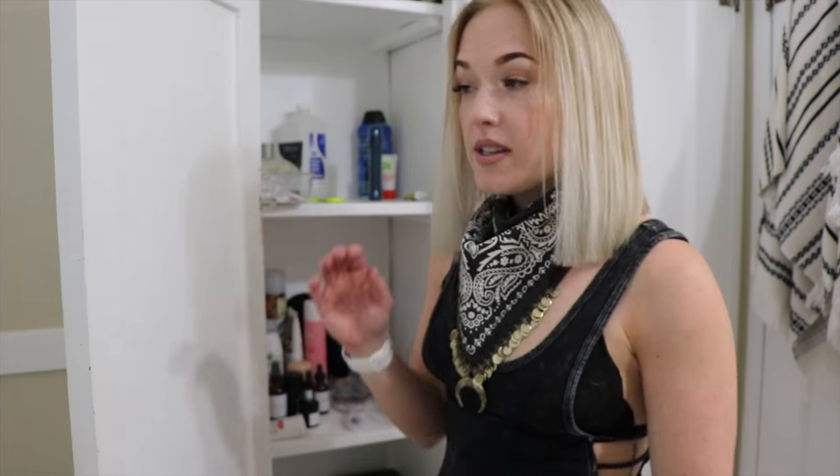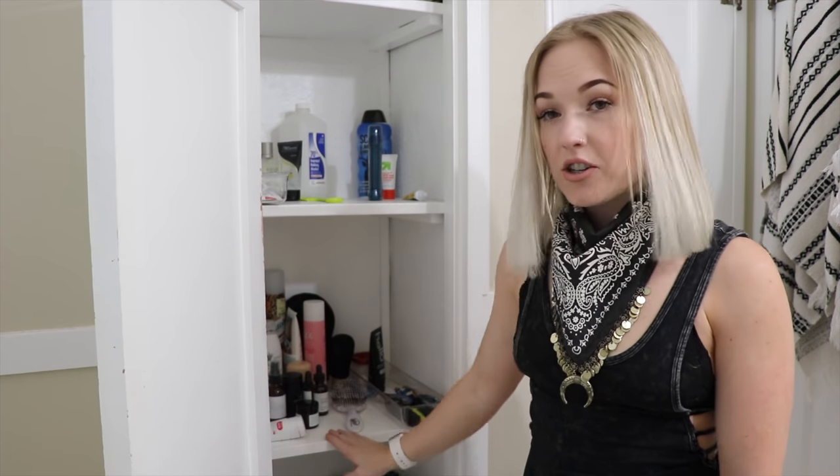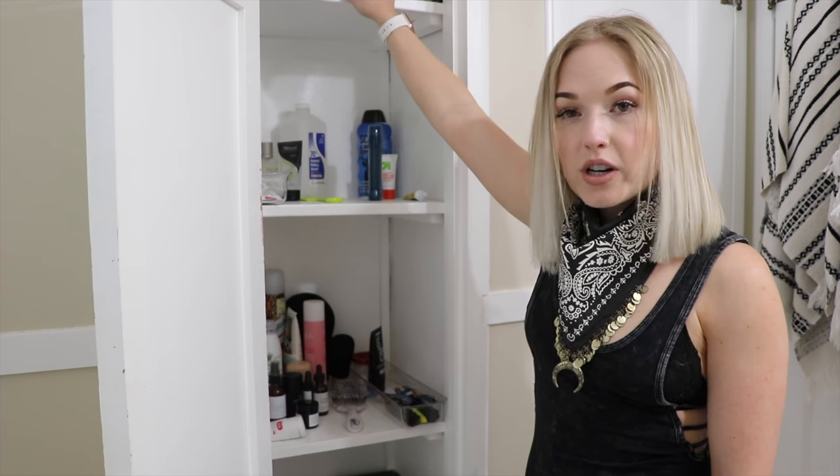For having such a tiny little bathroom, we actually have pretty good storage. We've got two little storage closets in here. So this is the one where we put a lot of the products that we use daily. Zach has his own shelf up here. Sebastian and I share a shelf right here. And then the other shelves are used for other storage, like for our towels and for Sebastian's bath toys.